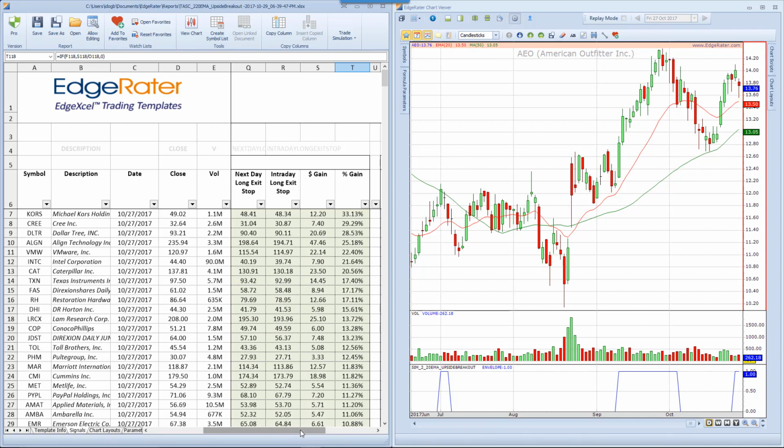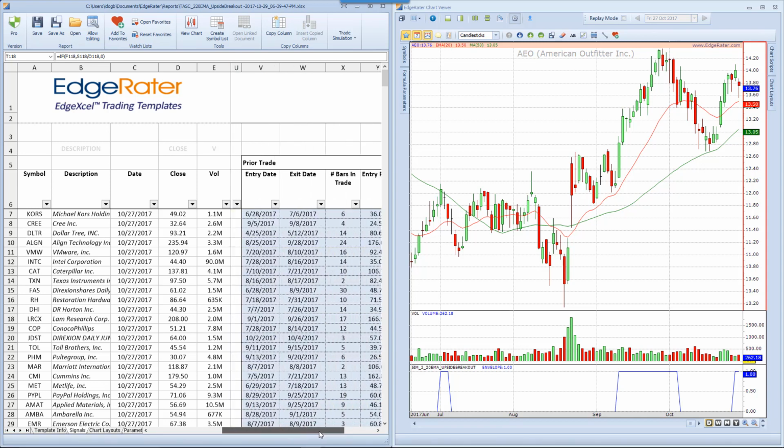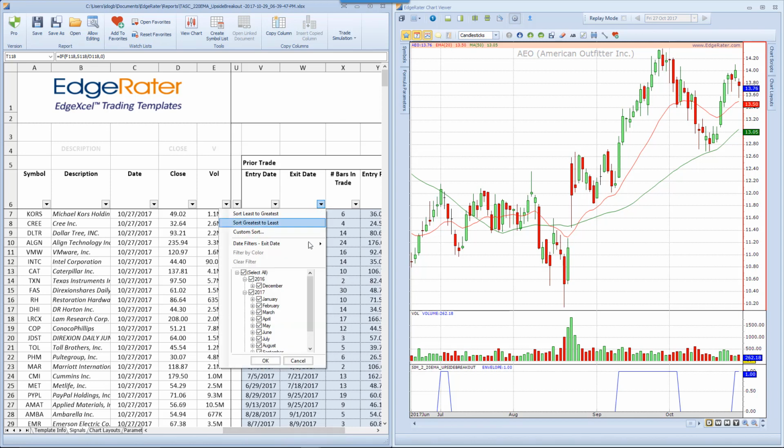Now, the report also shows closed trades. What I always like to do is look at what trades were closed this week to figure out whether the trades that were closed were overall winning or overall losing. So I can go to the prior trade column and find the exit date, and do a filtering by exit date. I'm looking for only trades that exited October the 27th, 26th, 25th, 24th, or 23rd.